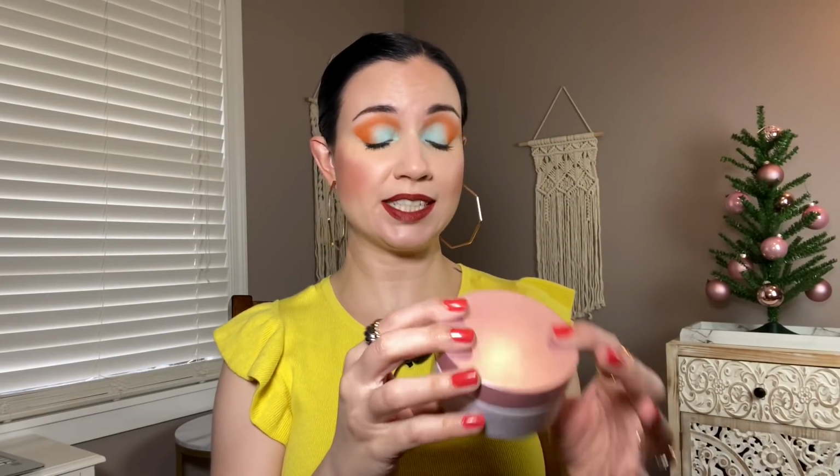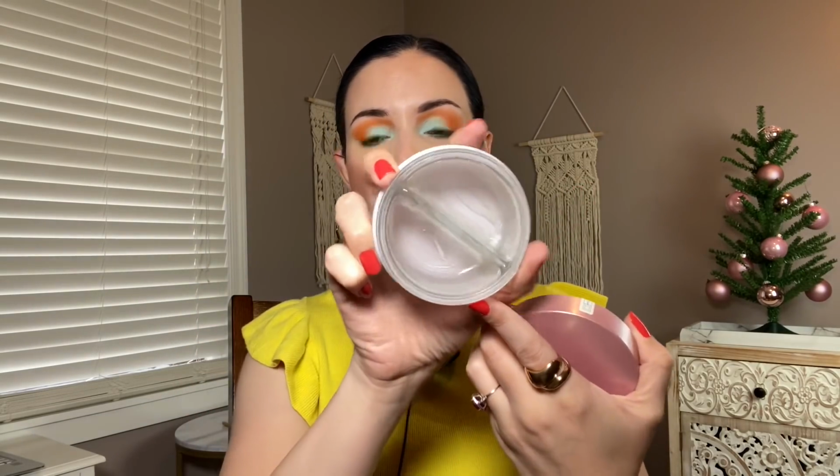This is an expensive face mask, the Fresh Rose Deep Hydration Sleeping Mask. I have finished a small size of this before. I had gotten the small one in PR and I really liked it, so I bought this full size one myself. Oh look, I can smell the rose. It smells really good. This is one of those 2-sided masks, so there is more of a clear gel here and more of a cream here.